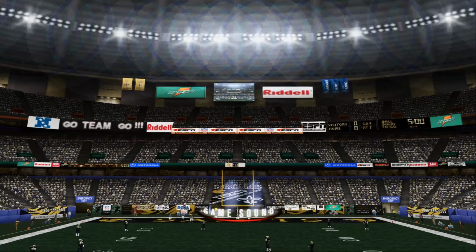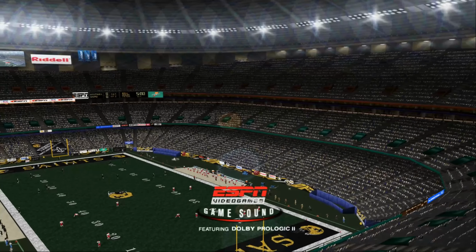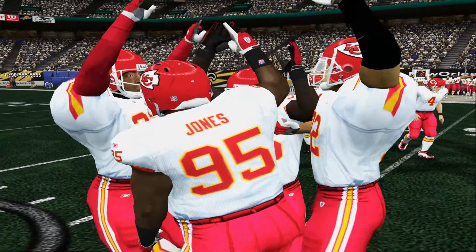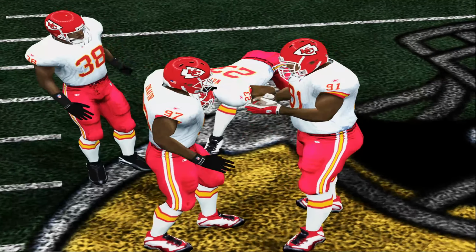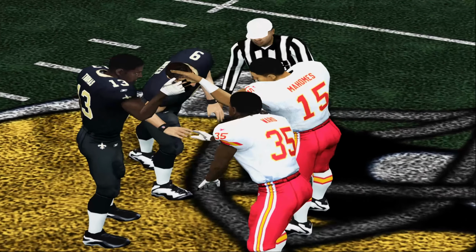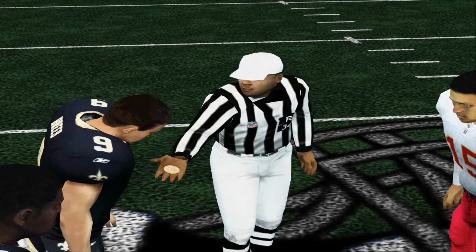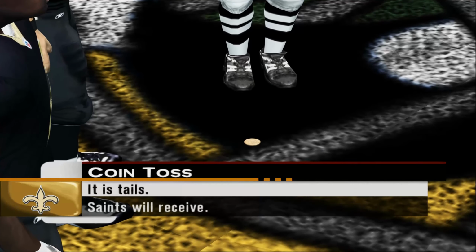Peter, playing on the road can be an unfriendly environment, to say the least, and it has been particularly unkind to these guys. Well, you said it, Dan. They've really had a rough go of it on the road so far this season. They're hoping they can turn their luck around in today's game. We'll see how it goes. And now let's go down to the coin toss. It's tails.